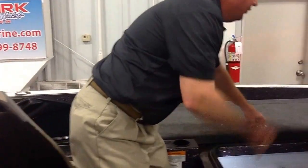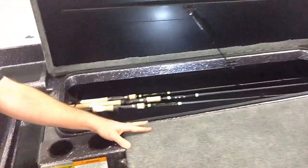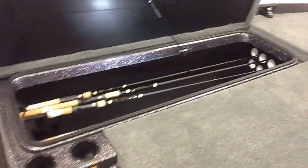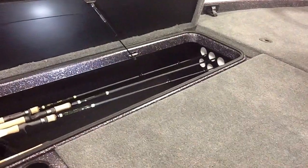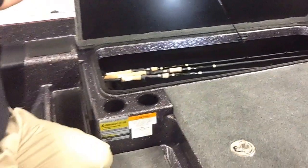On the port side over here is a traditional rod box. And there's 1, 2, 3, 4, 5. Looks like about 14 rod tubes. And you can, if you use the rod socks or the rod sleeves, you can hold quite a few more rods than that.